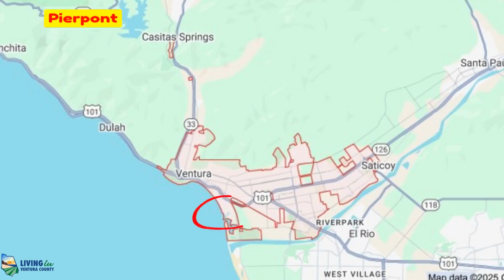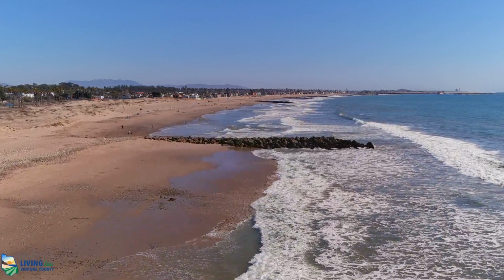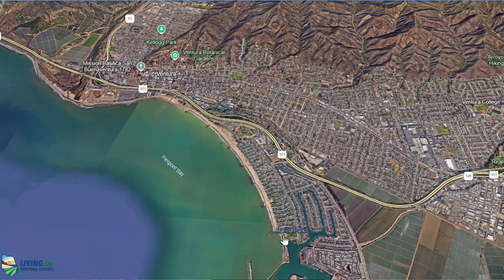Second stop, we're in the Pierpont neighborhood, which borders the Channel Islands Harbor on one side, and then also is right next door to miles of beaches that go all the way up to San Buenaventura State Park, all the way to the downtown and the pier.